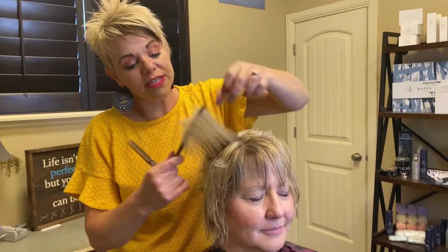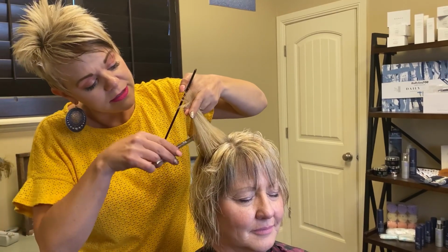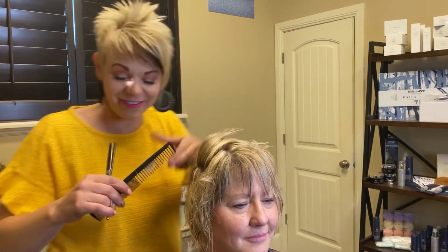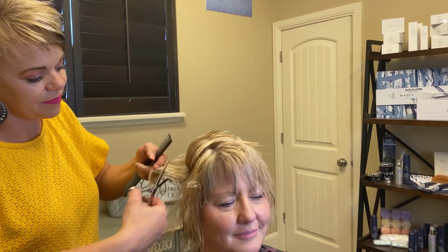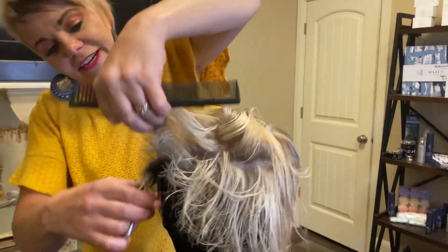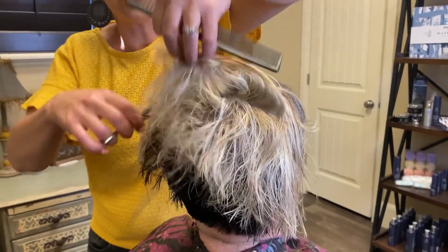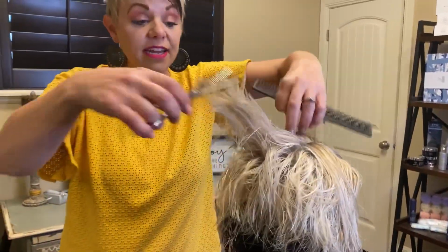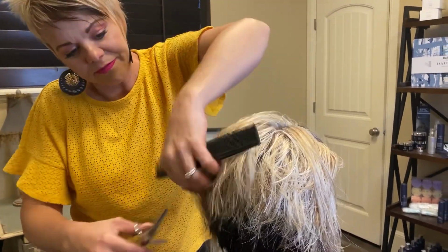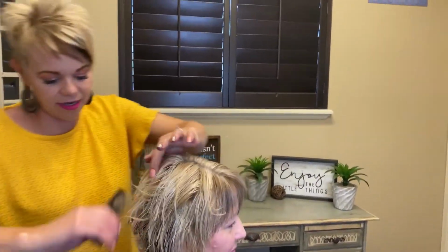So I can tell she needs some good texture here so she can get some body. So I'm gonna hold this up, and where it bends, I'm gonna come in and do a little bit of texture there. And don't go in the part, don't go in any part. Sorry, sweetie. That's okay. Okay, and then through the back here. This will help all this hair, it'll help it stand up and be lighter. Okay, so now we're gonna take all this hair out.